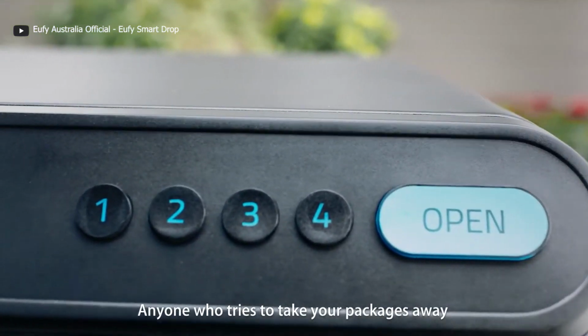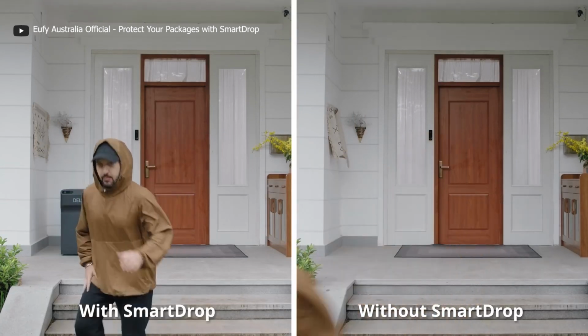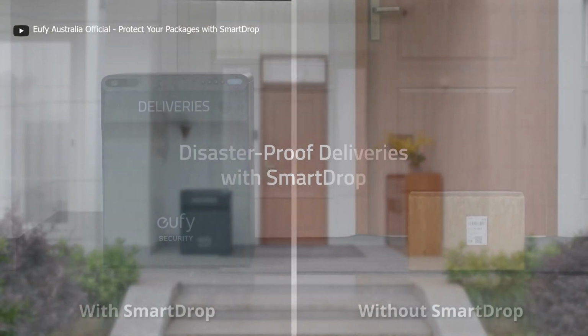With package theft on the rise, the Eufy Smart Drop provides a solution, ensuring your parcels are safe and sound, come rain or shine.